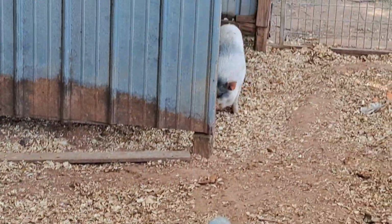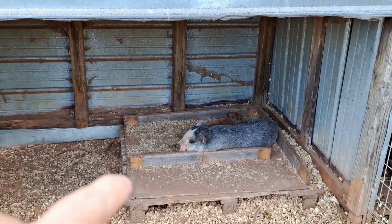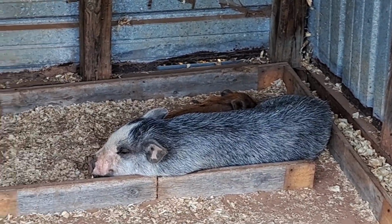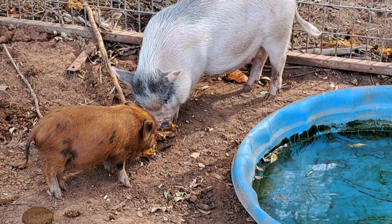We got the bigger one over here in the shed. A couple pigs back here. Small one on the other side. Now the big one came over here to get some pumpkin.